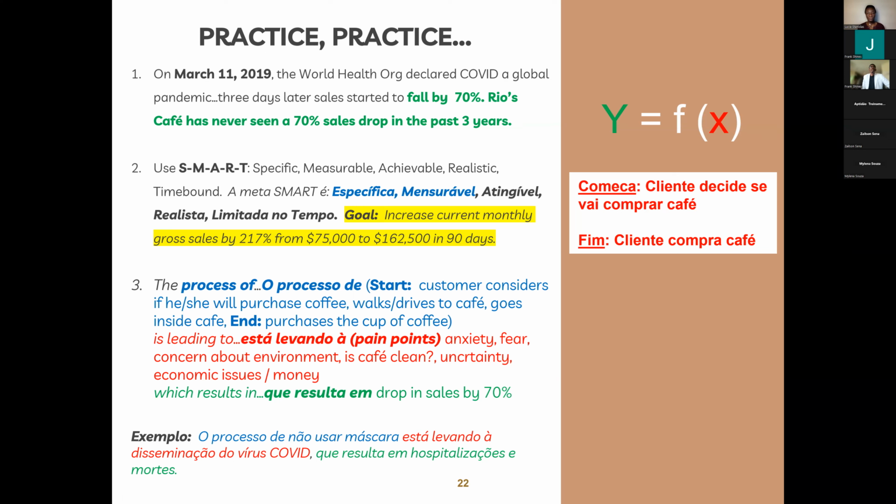After we describe the history, we then use SMART goals. And obviously SMART will be different in Portuguese, but we apply this concept of SMART goals, and then we write our goal statement: to increase current monthly gross sales by 217%, from 75,000 to 162,000 within the next 30 days. This is our goal. So we're very specific, measurable, achievable, realistic, and time-bound when we describe our goal.